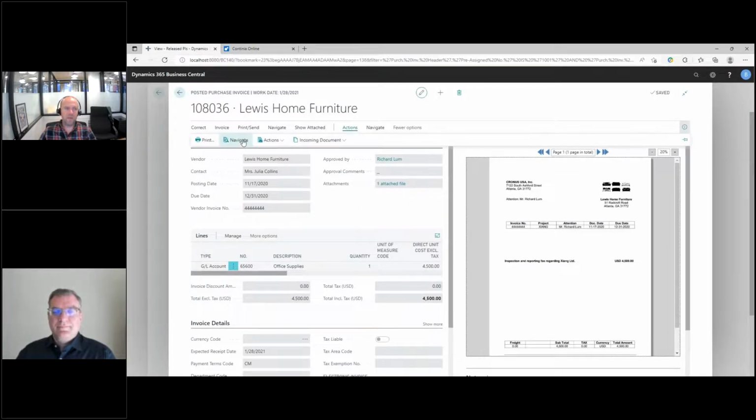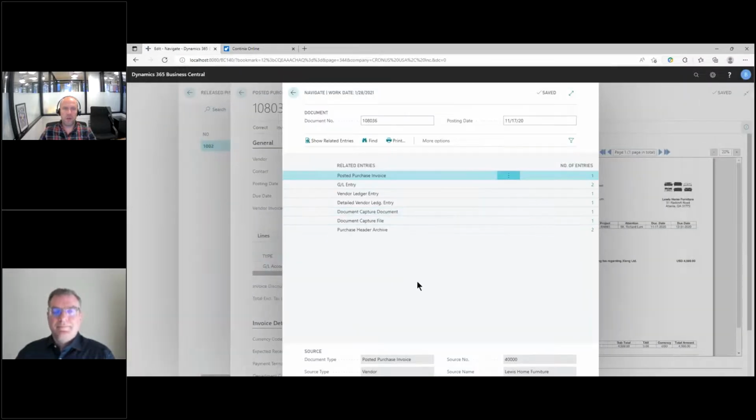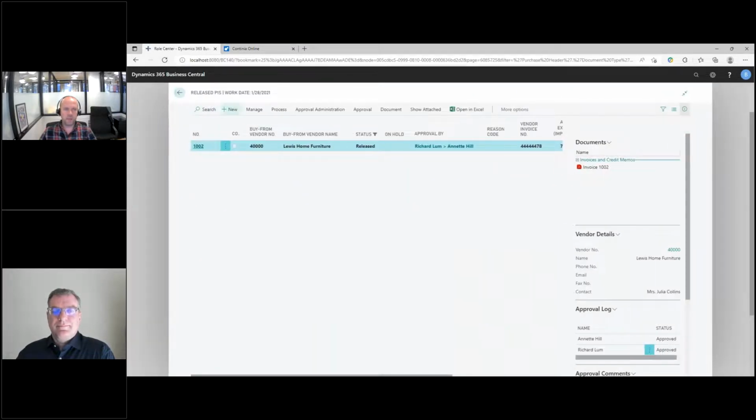You can also navigate from anywhere throughout Business Central to whichever way these records and transactions link to each other. So you could be in the general ledger working on it and then be able to navigate straight to the document capture document or the file by just clicking on it, and then it pulls it up on the screen for you. So a very nice way to deal with that.